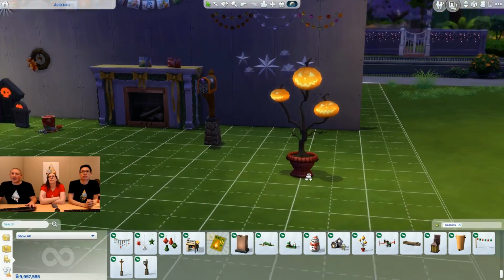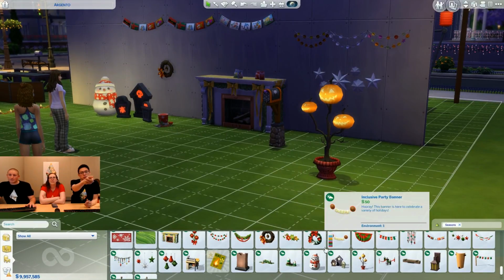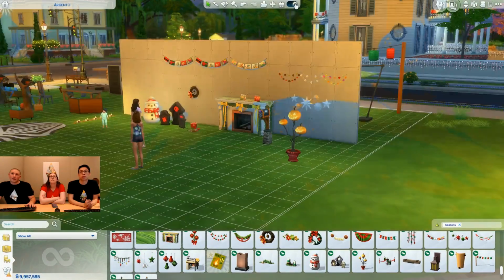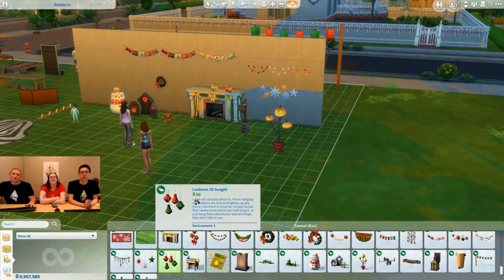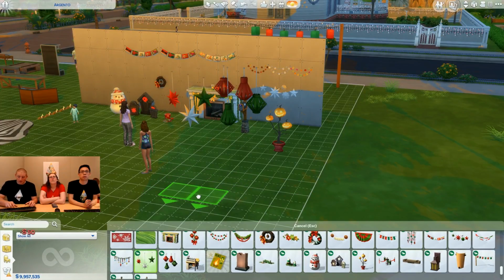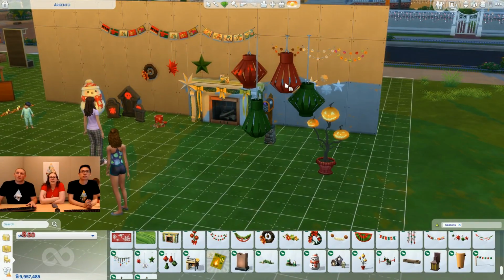Wow. Look at that. That's cool. This one is awesome too. We have some cool hanging decorations as well. You can see hanging stars and lanterns. Those just hang from the roof to really spice up your house. I don't have a roof right now, but because I have move objects on, it works. It can do anything. You can raise the roof too high, and you can even scale them down a little bit.